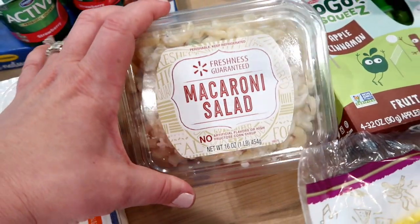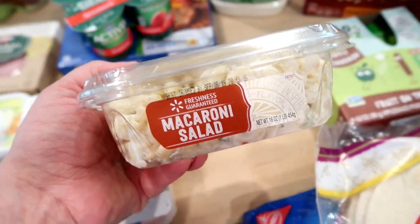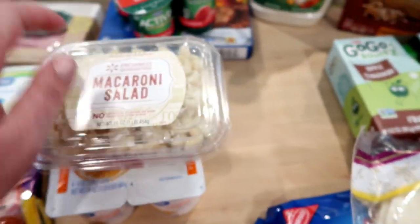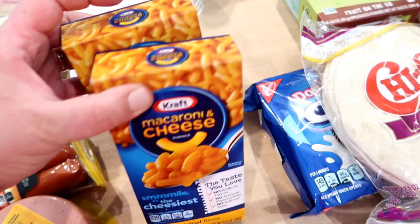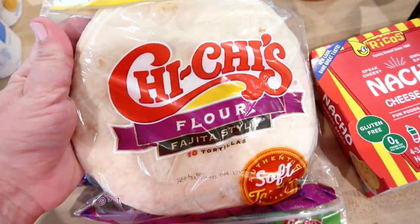I got some of this macaroni salad for Adam. This is actually really good macaroni salad, surprisingly enough, at Walmart. So if you like macaroni salad, give this a try. You can take that for lunches this week. I got 2 boxes of just regular Kraft macaroni and cheese, tortillas for both tacos and quesadillas.